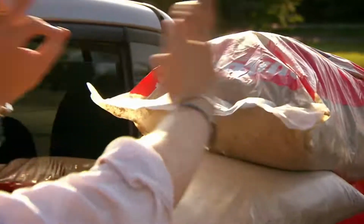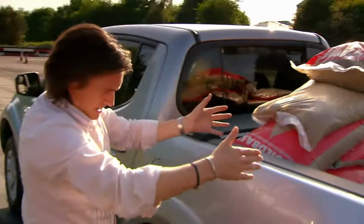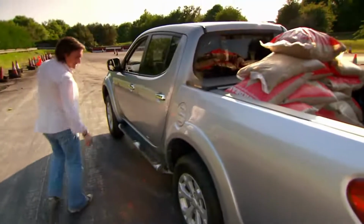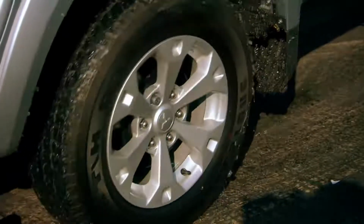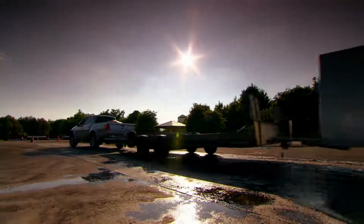There we go. That last bag in place. I did all of that there. Those bags then, the weight right over the driven wheels at the back of the truck. Time to test it. We have added about half a ton above the rear axle. No contest. Same skid pan, more weight, better grip, better traction.